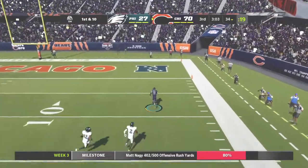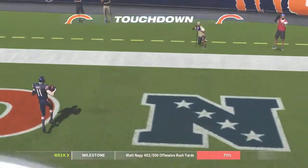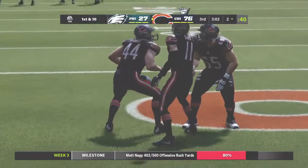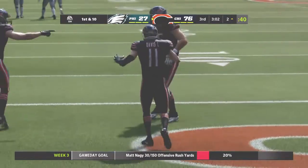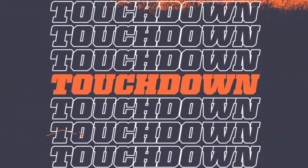It's caught inside the 25. Yeah, it's on. Touchdown, Chicago. A big play there with touchdown number 29, too short of LaDainian Tomlinson's all-time record 31. And the Bears add on.